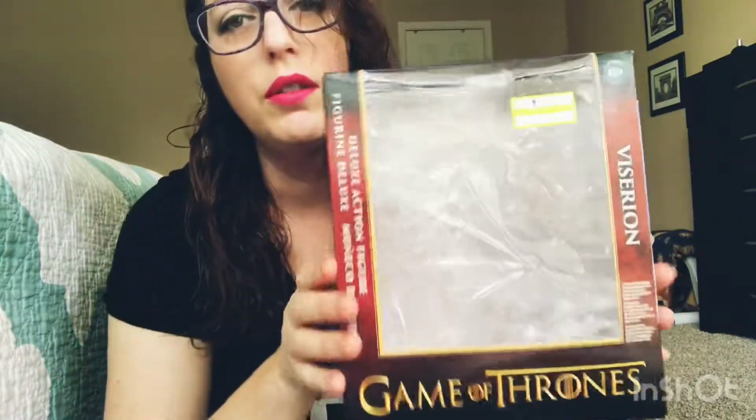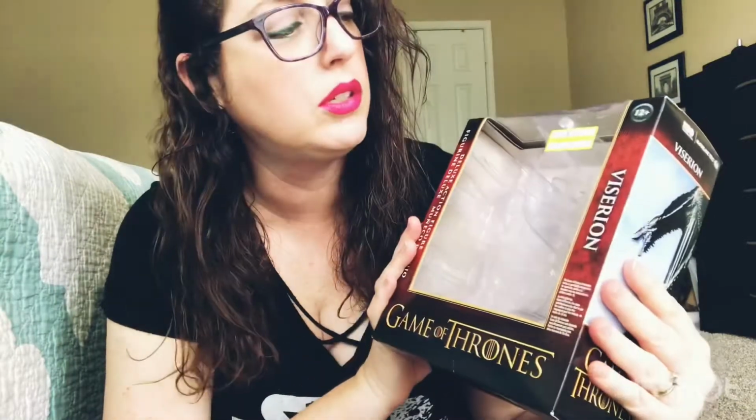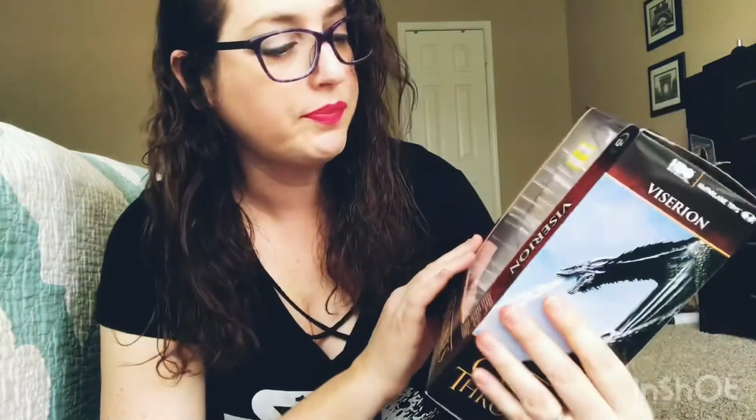So Viserion was actually on clearance at Target. They were having a big clearance sale on all their Game of Thrones stuff. He came in this box, and I did unbox him because I have no intention of selling him or anything. The full price was $24.99, and I got him for 50% off, so he was $12.48. I thought that was a pretty good deal. It's kind of my first action figure, so I'm pretty excited about that. And he just looks so realistic. I just think he looks so cool.